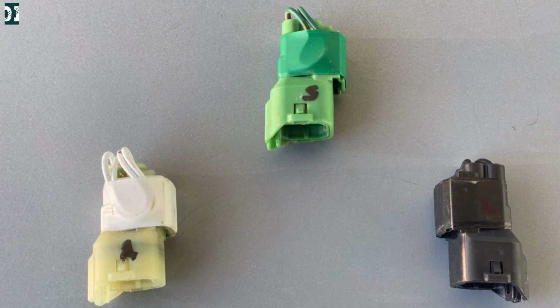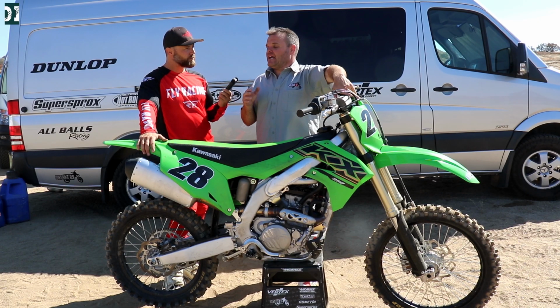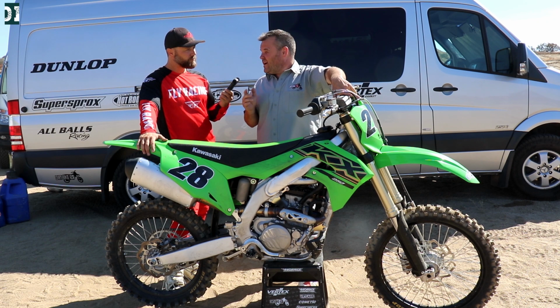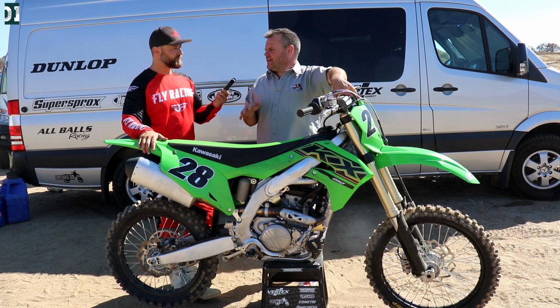The stock one's green, the white one is a little bit more aggressive, with a little more top end, and the black one's mellower. I don't know why you'd ever want mellower on a 250. They say, oh, it's hard pack or whatever. If it's that hard pack, I'm just not going to ride.